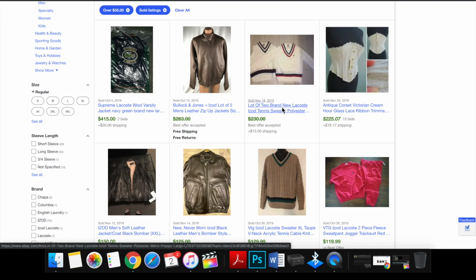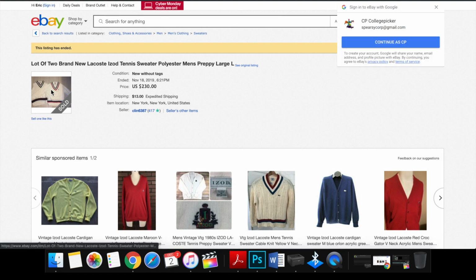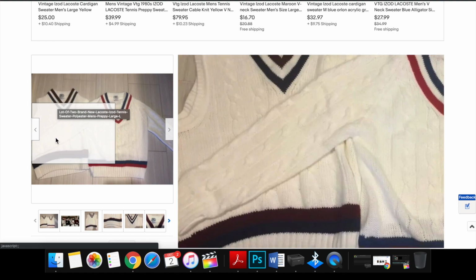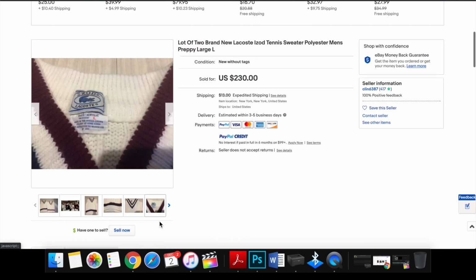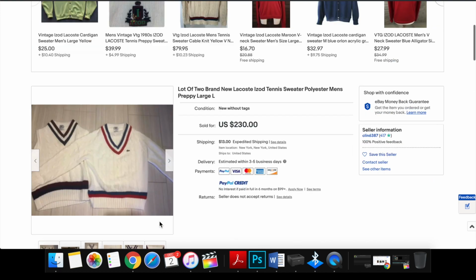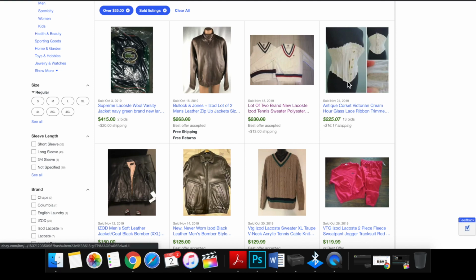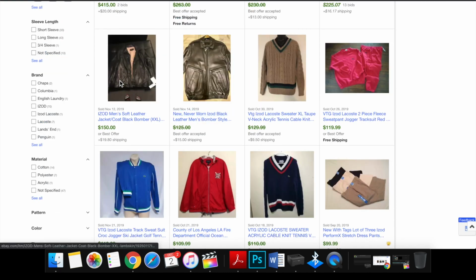And then check this, the next thing. A lot of 2 brand new, so this is new old stock, vintage Izod Lacoste preppy sweaters. Oh, one's a vest and one's a sweater. And you will see that these are something that you will be looking for. Well, they sold it new without tags, probably means that it was thrifted, just in really good condition. Izod black leather, Izod leather. And then here we go, another vintage Izod Lacoste.